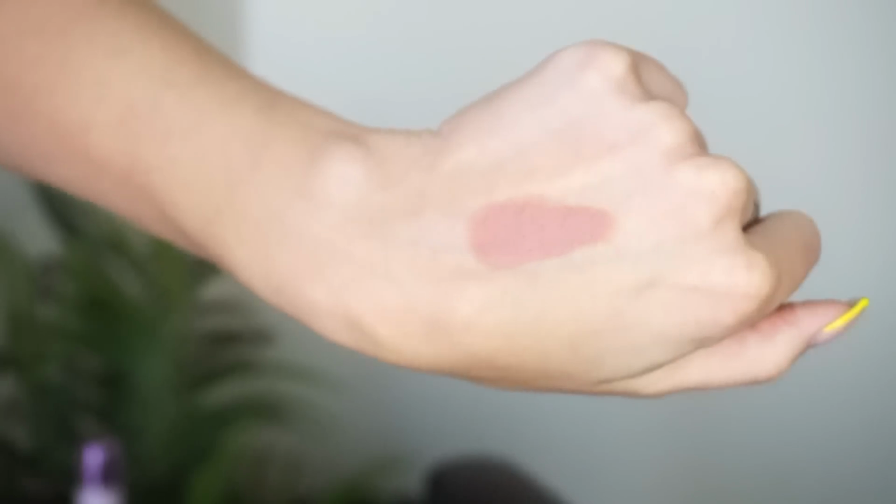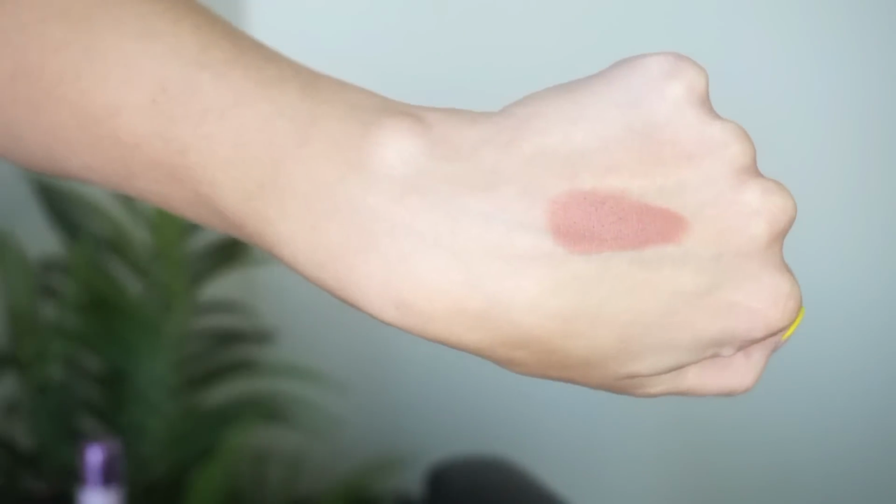I know they first came out with nudes and then they expanded to more pink shades, poppier colors, punchier colors. If there's a shade that you think would work so well for you, or maybe even two since they're more affordable, I would highly, highly recommend these lipsticks. One of my favorites in my collection.